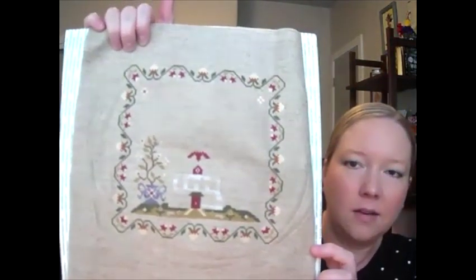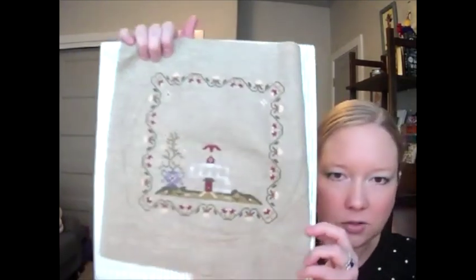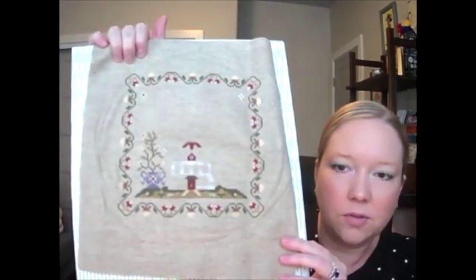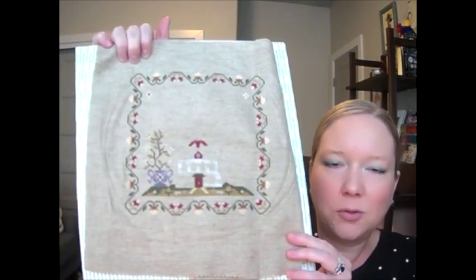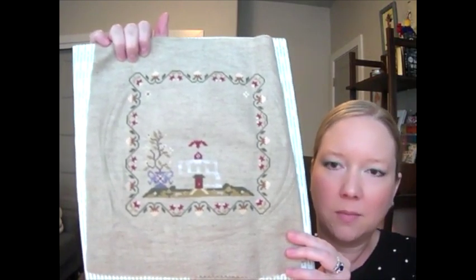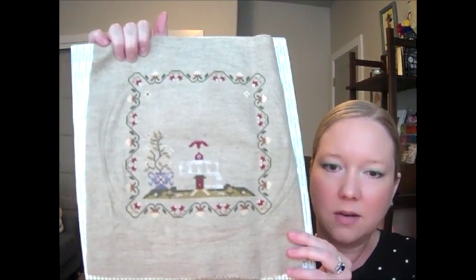I think it looks really cool. Variegated. The border's all done, which is the part I hate the most. If you guys know me, you know I don't like borders. But this was a fun border. It wasn't bad. I just hate those straight borders where there's nothing going on for like miles. It's just, ugh. But this is great.